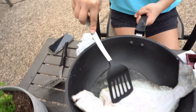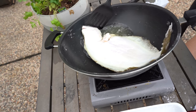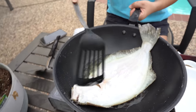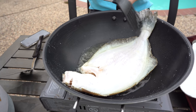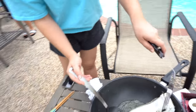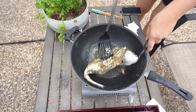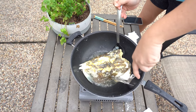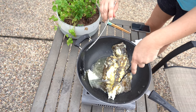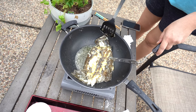When you're using the wok, you can manipulate the oil. This is how Asians fry things. Don't worry about the part sticking up. That's the wok, the whole thing is real hot, so don't worry about that. Okay guys, it's been 5-6 minutes, so we're gonna flip it. And the tail came off. That's okay, I didn't need it. And then another five minutes.